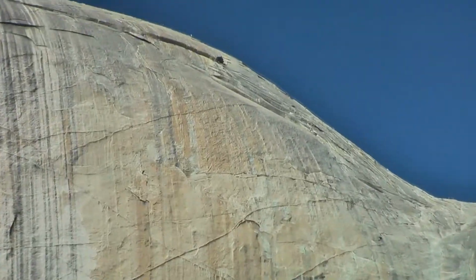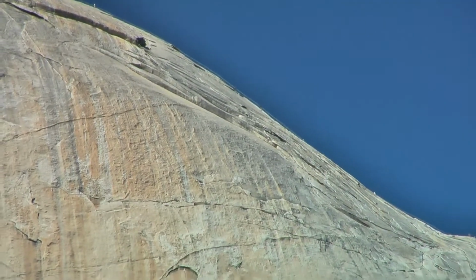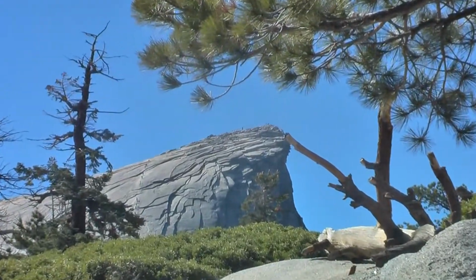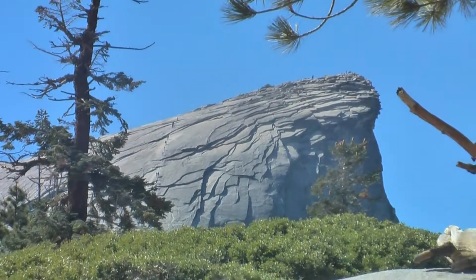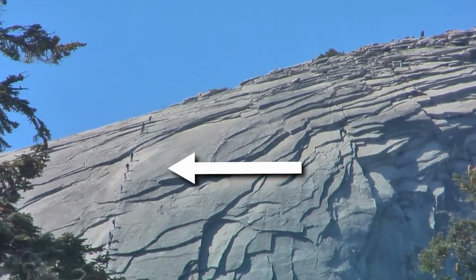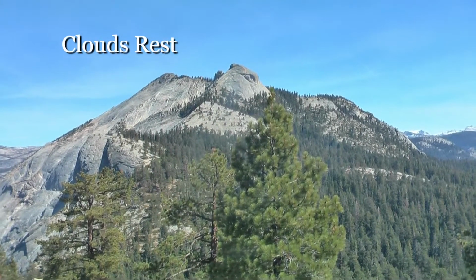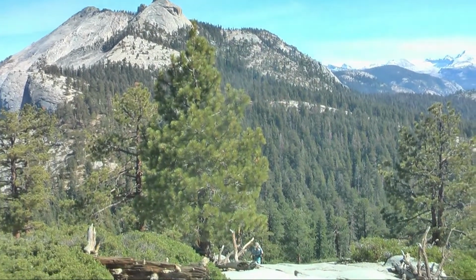See people on the cables right there. Here's Half Dome. See people going up the cables. And here's someone already at the top. There's Cloud's Rest. It's actually 1,000 feet higher than Half Dome. And Bob coming up the trail.